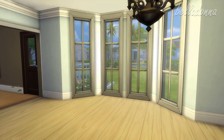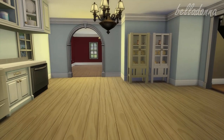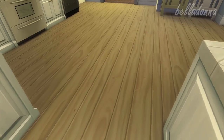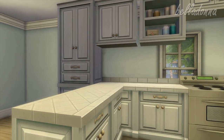The windows here from the backyard give the kitchen such a nice light. I love it. Blue wallpaper, light brown wooden floors. It is amazing. And there's a dishwasher. So, yeah. Pretty nice.